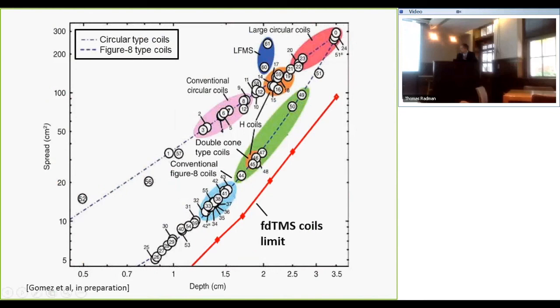And as I said, this is the fundamental limit. So practical coils, I think we can get close to that. That's also with the practical energy constraints. So that's a little kind of peek into something exciting that we're working on, and that may result in a different category of coils that have better characteristics.